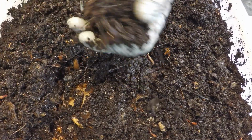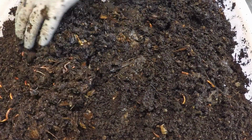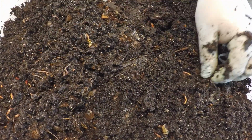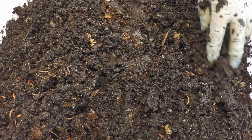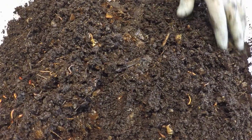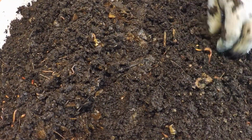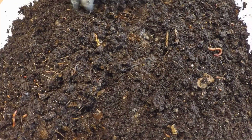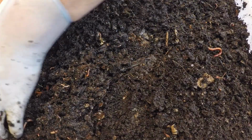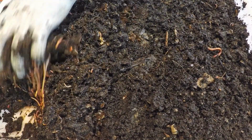But all the stuff you peel off the top, it's like almost perfect castings. The only thing that I would say prevents it from being perfect is the fact that there's still a fair number of these little tiny sticks and stems off of the leaves. But they certainly don't compare to what they look like when they're still fresh. They're just tiny little thin fragments, almost broken down, but not completely. But once they do, what you're left with is really incredible worm castings here.